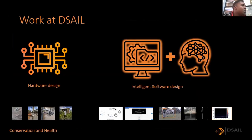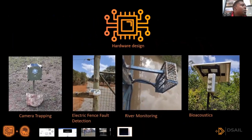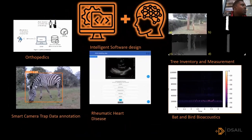So the work we do at DSAIL is hardware design and intelligent software design in conservation and in health. The hardware design work we do is around camera trapping, electrical fence fault detection, river monitoring, and bioacoustics, as well as other things. They're just the ones I put here. Okay, intelligent software design: we work in orthopedics, smart camera trap data annotation, rheumatic heart disease, tree inventory and measurement, and bird bioacoustics.